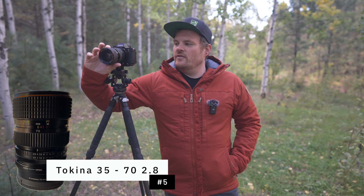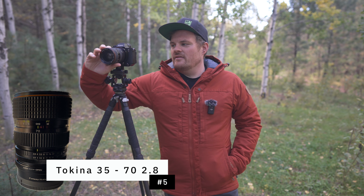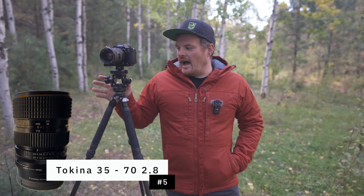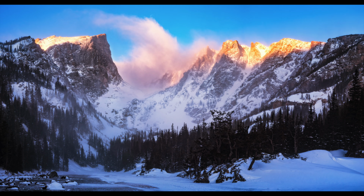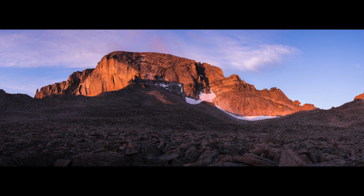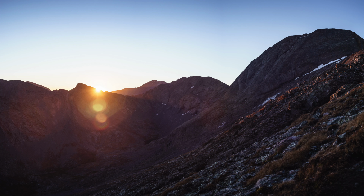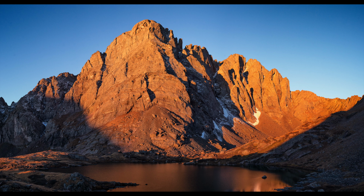And it's a fully manual focus, kind of funny little zoom lens, but I took some real pictures that I am fond of with this lens. I did a lot of climbing with this lens, and I captured some images in Rocky Mountain National Park in some very extreme weather conditions that I'm very proud of. And this little lens has a ton of character.